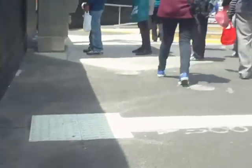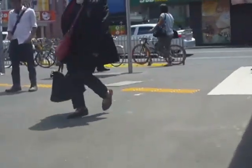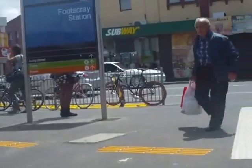Okay, just throwing a bit of an afterthought on this. I got back here, we're back at the bottom of those stairs, the bottom of that ramp that we went up before. Now if we come out here into Footscray, we've got the market across the road.